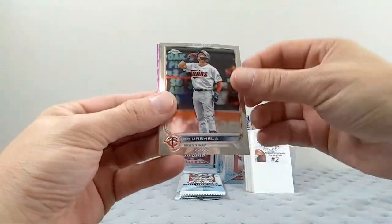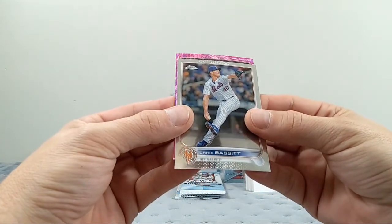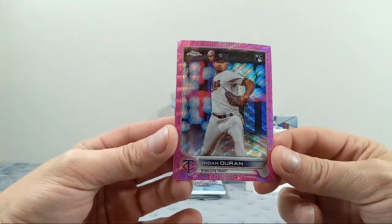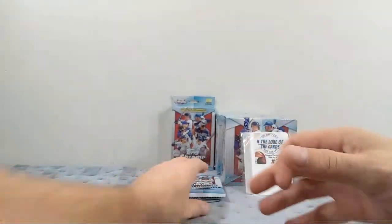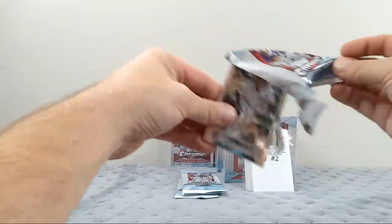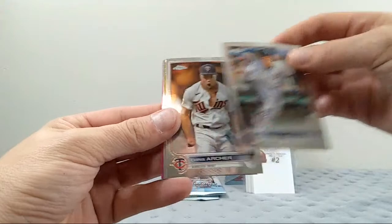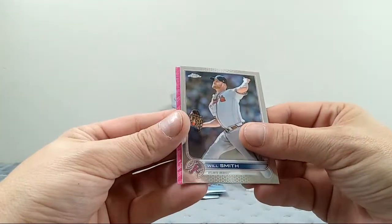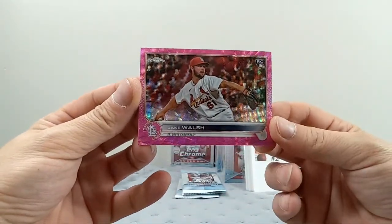All right, we got Chris Bryant, Gio Urshela, Joey Wentz, Chris Bassett, and Johan Duran for the Twins. Twins had a decent break, also. And we got Tigers, nice, Spencer Torkelton, Chris Archer, Mark McGwire, Will Smith, and Cardinals, Jake Walsh.